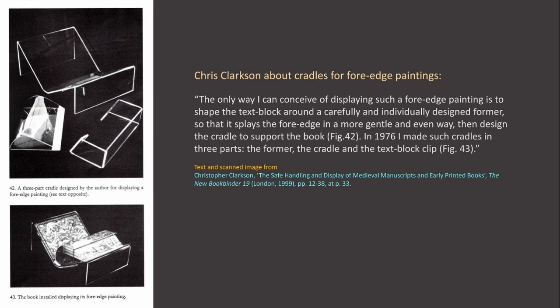Before delving into the design of my cradles, I want to show you the only viable display solution for fore-edge paintings I was able to find in literature. It's a cradle made of the thermoplastic polymethyl methacrylate, or PMMA, more commonly called acrylic, designed by Chris Clarkson in 1976 and described in his article, The Safe Handling and Display of Medieval Manuscripts and Early Printed Books.